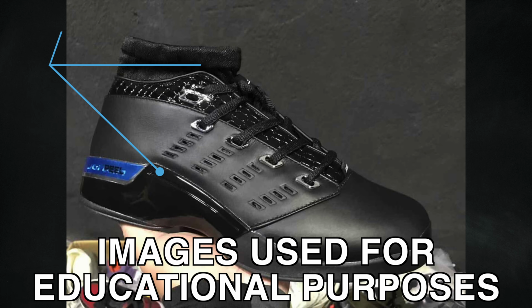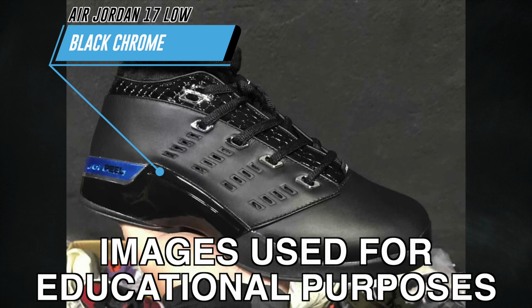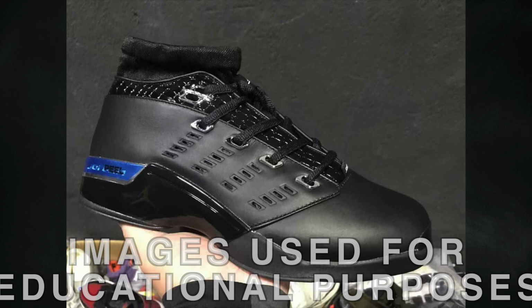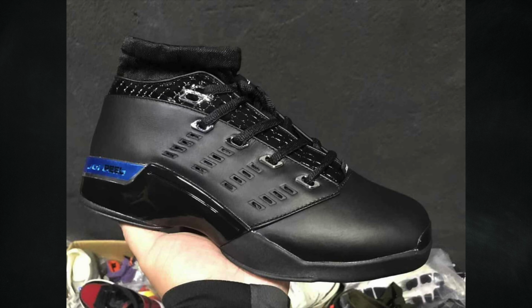So some of you may have seen images going around of the Air Jordan 17 low in black and chrome. Now, the rumor is that these are going to return in 2025. I've seen multiple Instagram pages posted, Twitter pages, now known as X, as well as a couple websites reporting that these shoes are returning. Now, there's two parts of this. The first part is that these images that are going around, these are actually fakes.